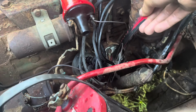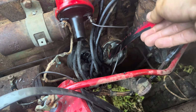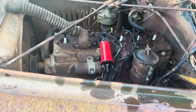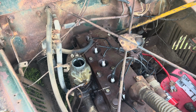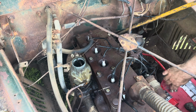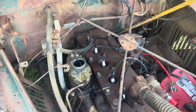Points cleaned up, and as I expected, the coil that was on it was no good, but we put the old MSD coil on there, and well, she's got sparks, so we're gonna go ahead and hook up all the plug wires and put some gas in her and see what everything does hooked up. So we should have spark, we should have crankage, and she should fire right off. At least I hope she will. See what we get.